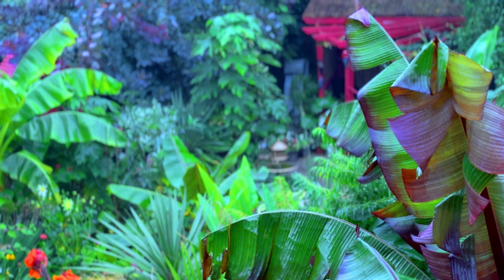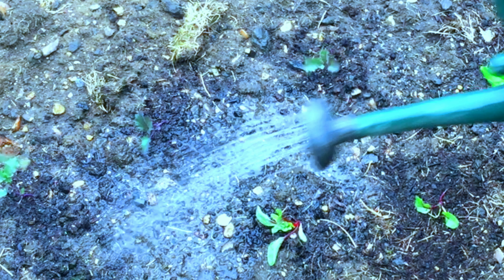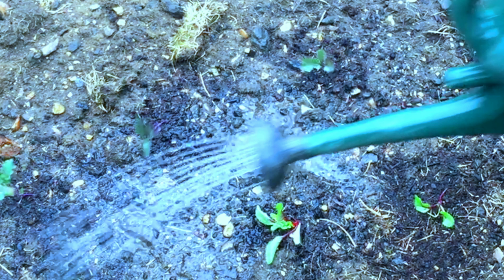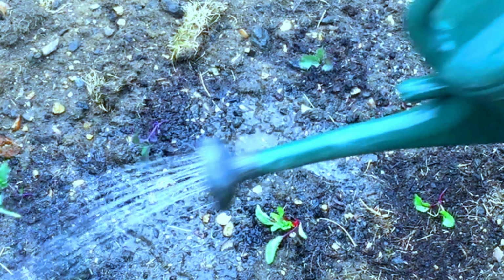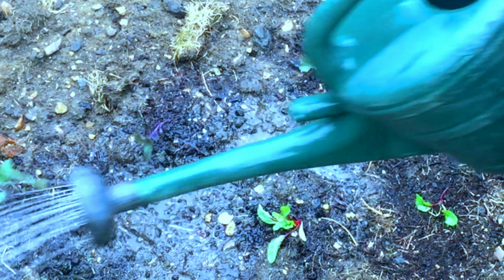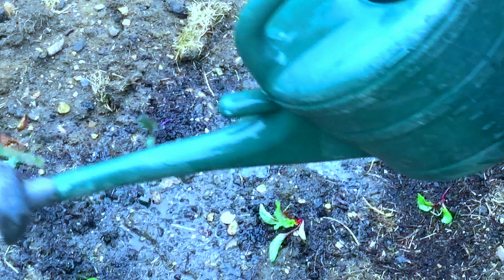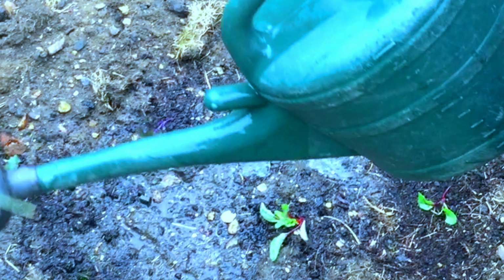Then there's azaleas, another acid-loving plant. Azaleas are sensitive to alkaline tap water. Rainwater helps them absorb nutrients more efficiently. Rhododendrons. Like azaleas, rhododendrons prefer slightly acidic conditions, which rainwater naturally provides.